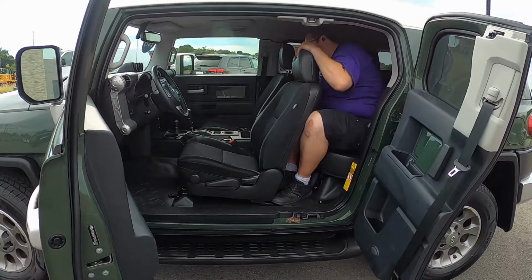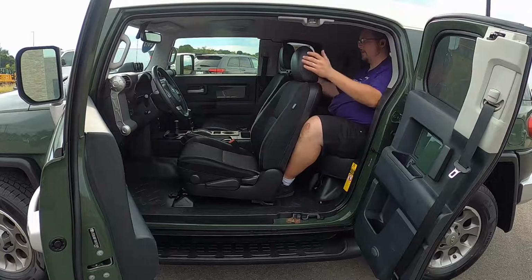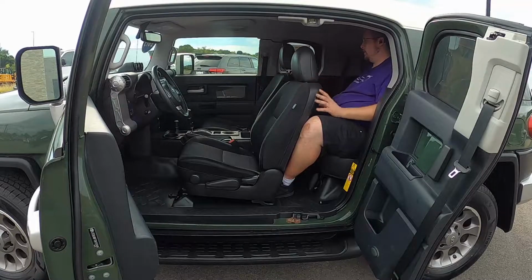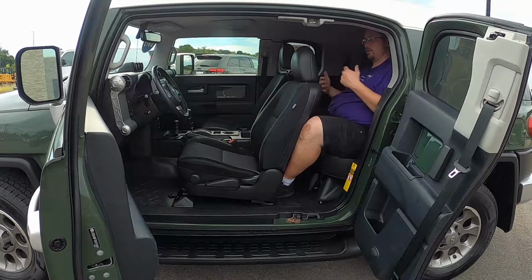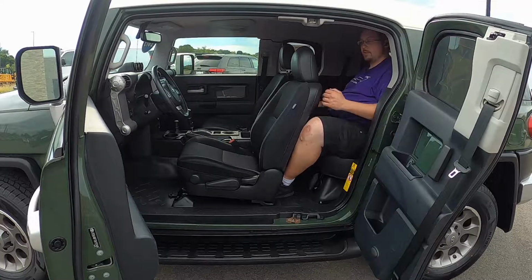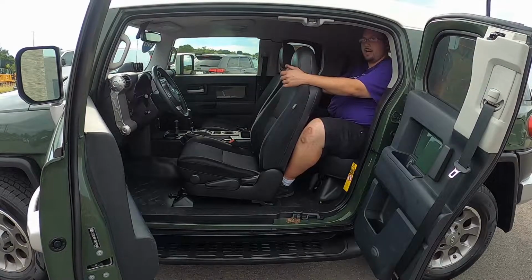Unlike the Honda Element, it's not incredibly roomy back here. I can sit here for short periods of time. I am sitting behind myself right now. I'm just maybe a little over 6 foot tall. So you're not going to get incredibly large people in the back seat of this truck. You're going to want to put kids back here, short folks, and even they're probably going to have not the best time back here. No one's going to want to spend a lot of time back here, but it is here if you do need to carry extra people.